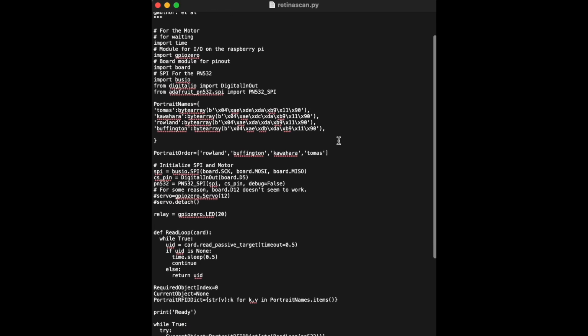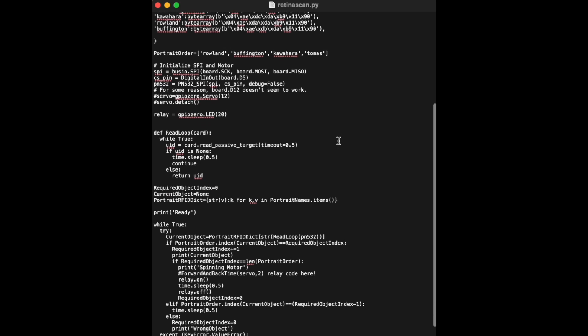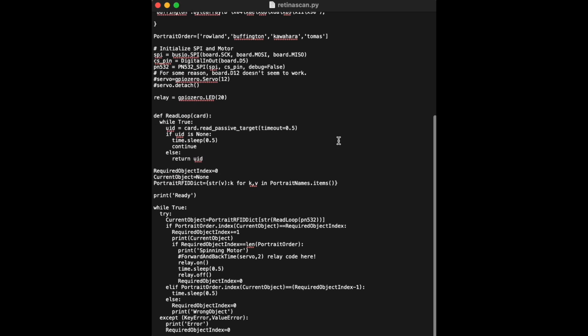The Raspberry Pi was running a Python script that was adapted from our 2019 escape room, which was also using the RFID reader.